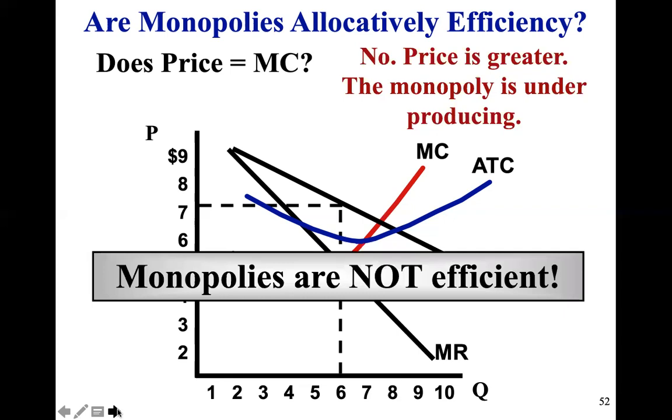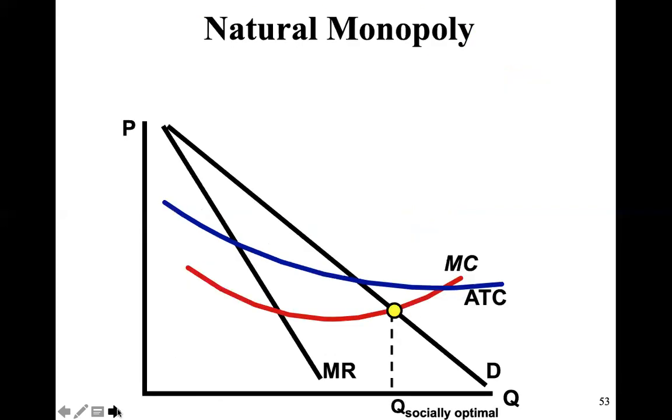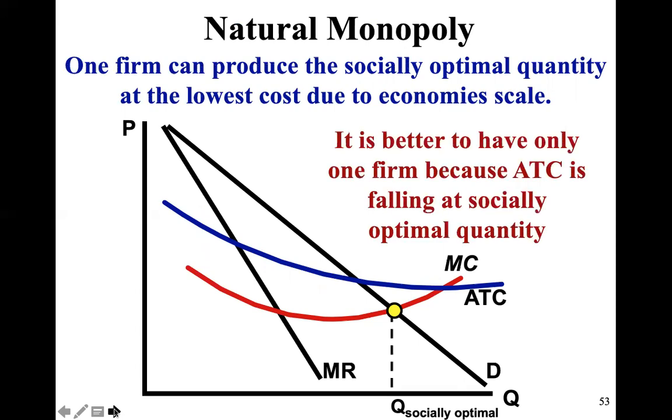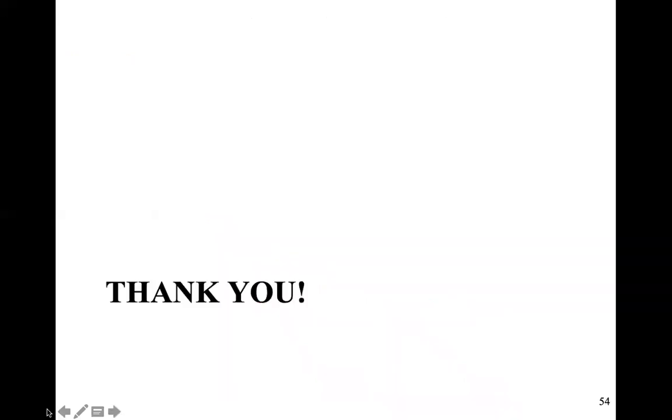Last graph you need to be able to spot is a natural monopoly. We've already talked about the concept of a natural monopoly. What I'm going to show you now is how you actually spot that on the graph. What you're looking at right now is a graph of a natural monopoly. How can you spot it? At the socially optimum quantity, the average total cost curve is still falling. It's actually better to have one firm because the average total cost is still falling at the socially optimum quantity.